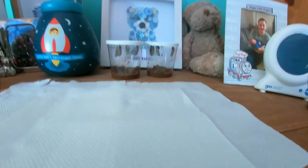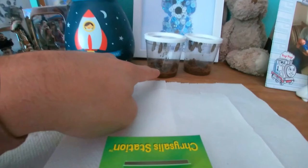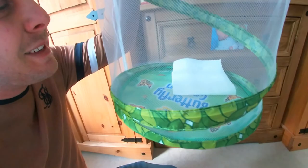So we're going to do that now, guys. The caterpillars in here have all turned into their chrysalis form. We're going to take the lids off and put them onto the chrysalis station. One fell down. We're going to try and rescue him. We're going to use a spoon to get him out, and we contacted Insect Law and they said we could just put him on the floor of the net enclosure, on a piece of kitchen towel. So we're going to do that now, William.